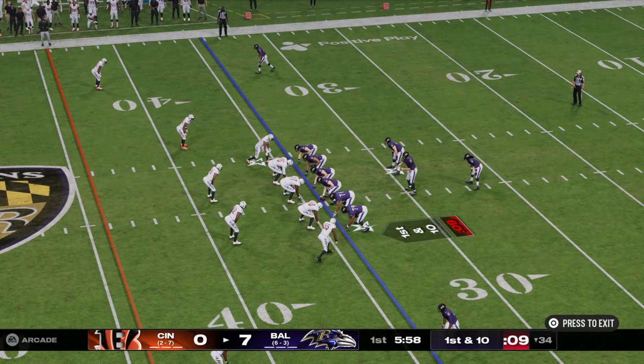On play action, he'll set up to throw. That is caught. What a throw. Tyrod Taylor. Touchdown, Ravens. That's 2 touchdowns for him now in this 1st quarter alone. What an opening quarter he is having.